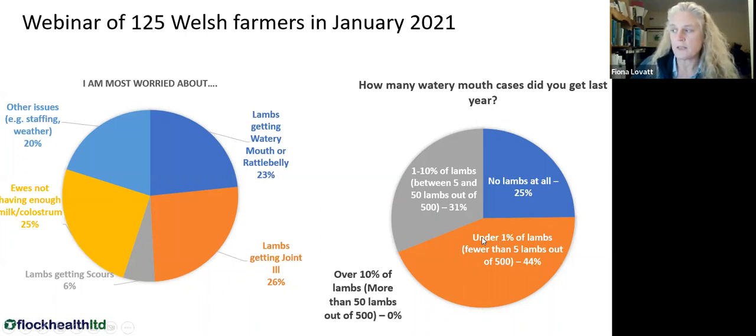A further 44% had less than 1% of lambs, so less than 5 lambs out of 500 lambs, so 300 or 400 ewes. And then about a third of farmers had between 1 and 10% of lambs with watery mouth.